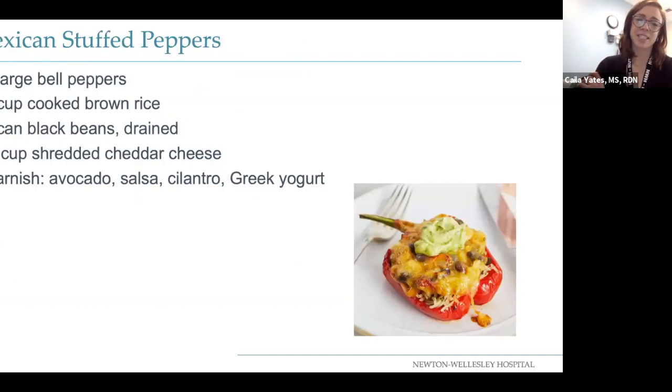Another one of my favorites is stuffed peppers. I know summer's coming around, it's going to be pepper season. So if you just take 2 big bell peppers, cut them in half, take that brown rice, maybe you have it from the beginning of the week, combine it with a can of beans. Beans and rice put together make a complete protein. So you're getting a ton of protein out of the brown rice and black beans. And then stir it all together.